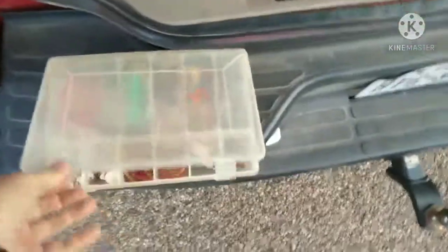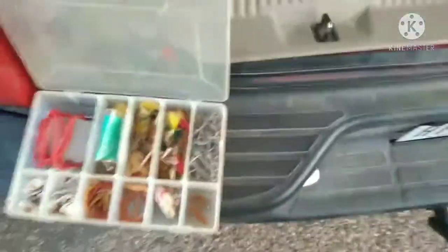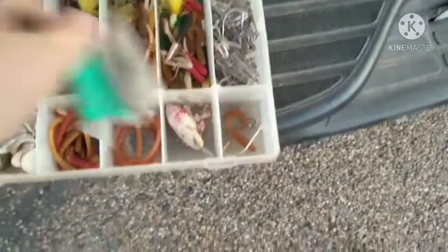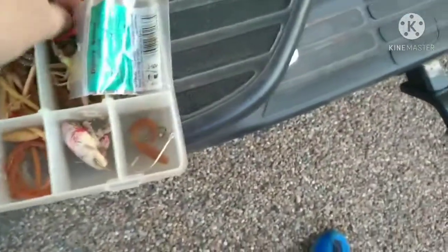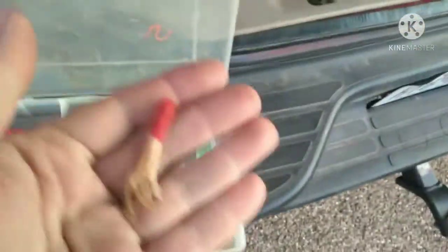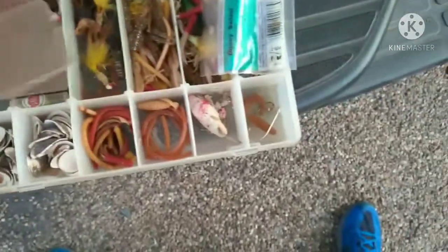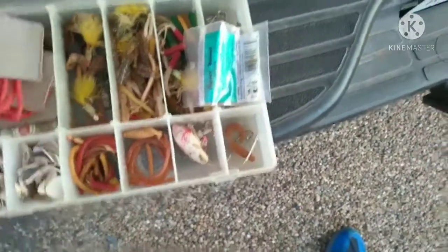I got those two vintage open face. This was $5. I definitely didn't get my money's worth out of this. I don't know why I bought this. I really don't. I don't know. Peer pressure? I don't know why I bought this. There is nothing. I don't see anything in here that I would ever use. I might be able to clean these up and use them for crappie, but it would be easier just to go buy new ones. I don't know what I was thinking. There's not even a nickel's worth of stuff in here, and I paid $5 for it.